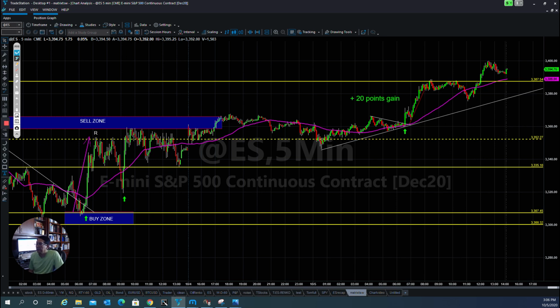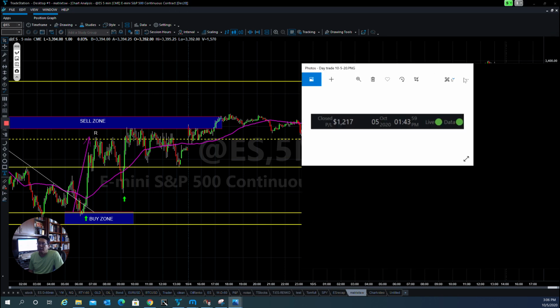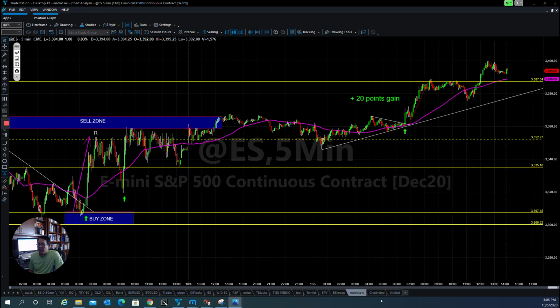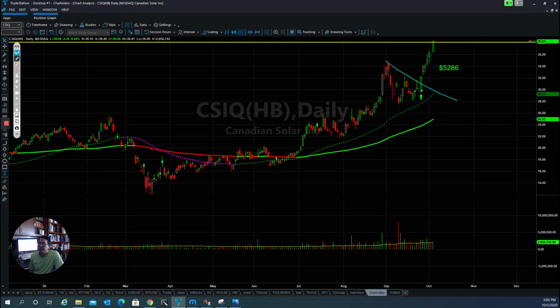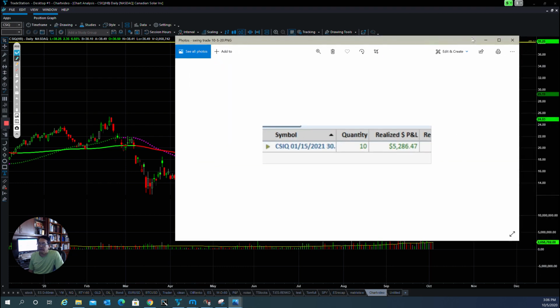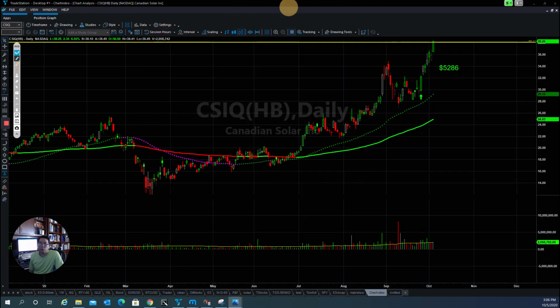After I finish the day trading, I jump in and take a quick trade, and total net profit is $1,217. Then I turn around and close some of the swing trade. Last week I loved the swing trade because after the market breakout we jumped in with a nice formation in just a couple of days, and we closed a 10 contract for $5,286. So total net profit for today is $6,500. It's good income to start up the week.